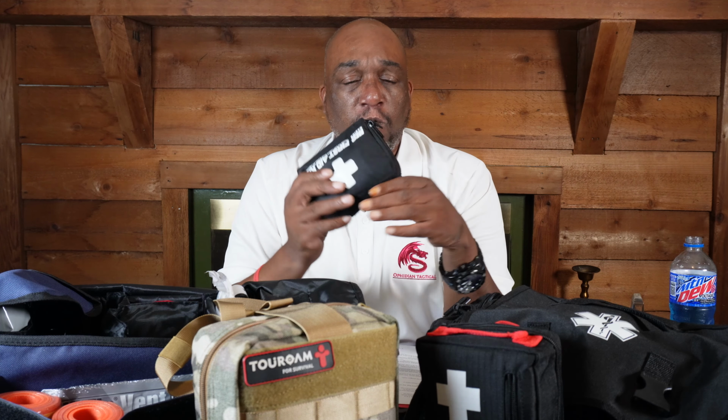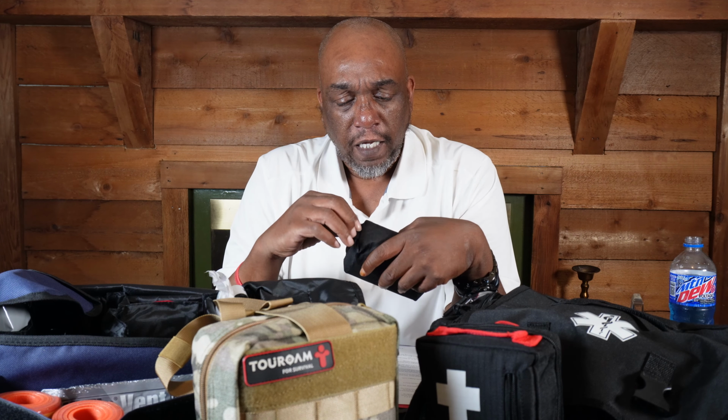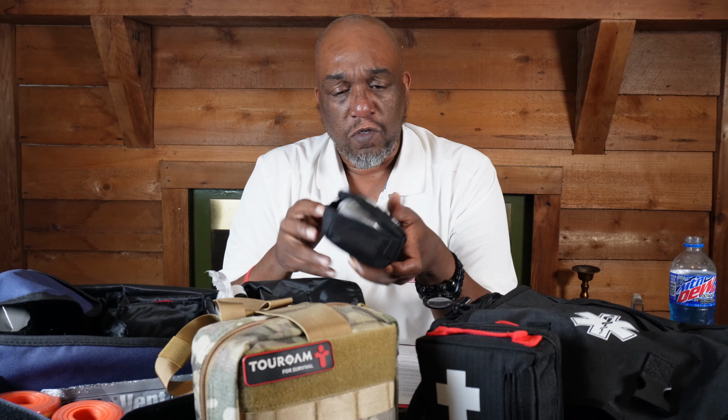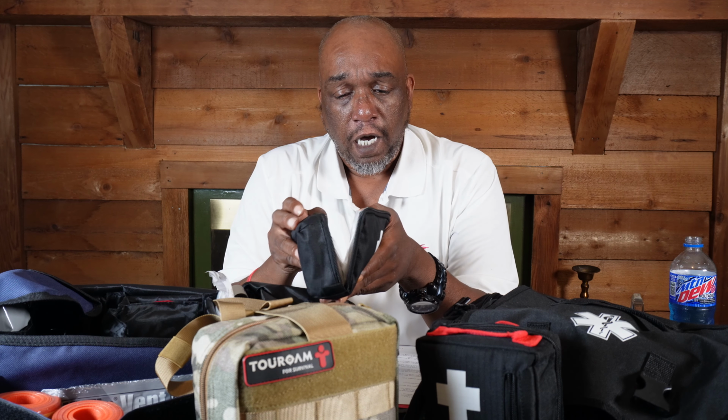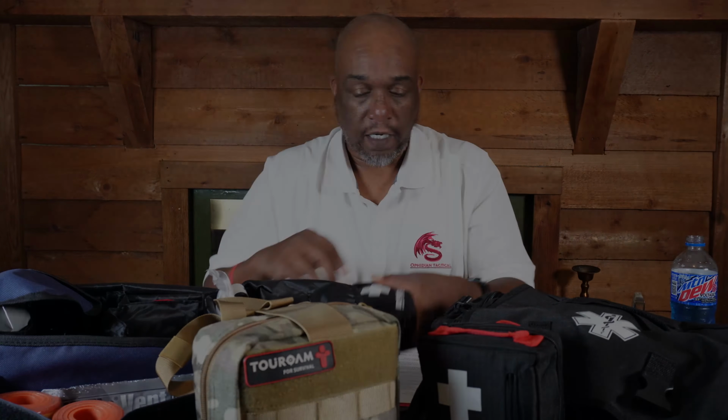We're going to discuss IFAKs and how important it is to carry something with you every day, almost like a firearm. It's something you want to carry every day and hope you never use. Same thing with your IFAK. You probably will use it for, like I said, little small stuff. Even if you're a gun owner, you'll probably use your IFAK more than you would use your gun, hopefully.